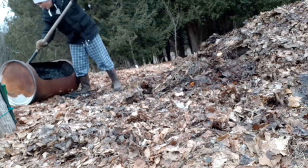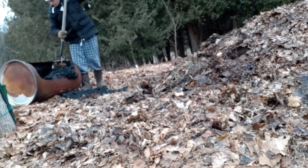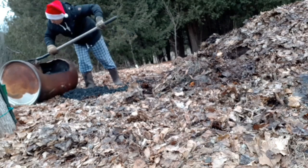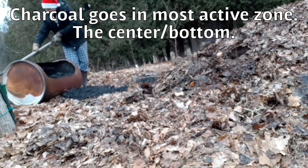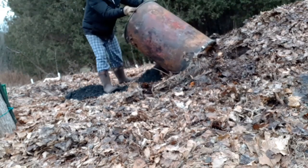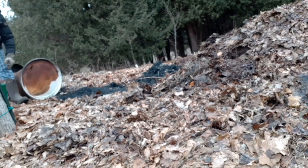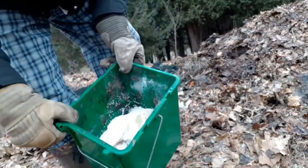It's a little frozen. This is fresh compost. I mixed that slurry of eggshells in here. We'll stick that right on the biochar.